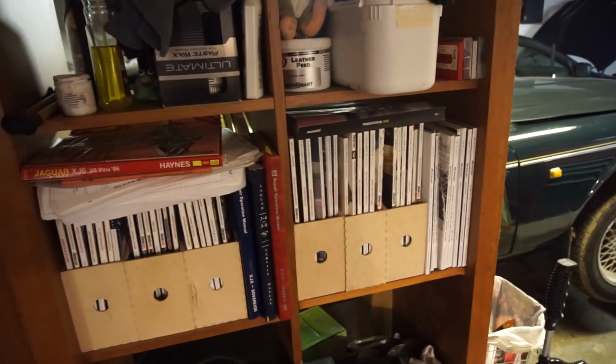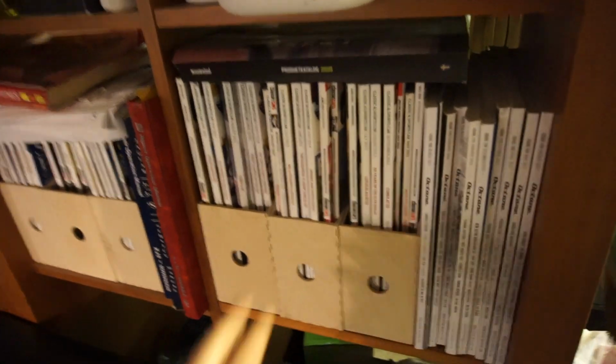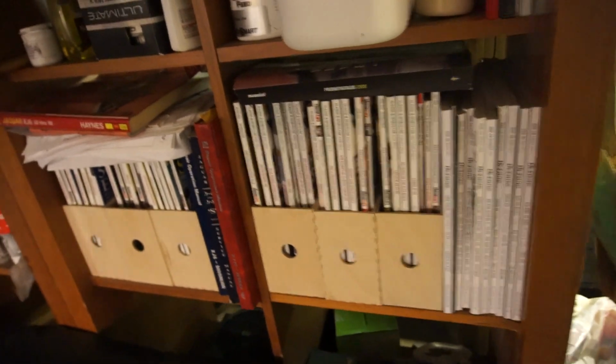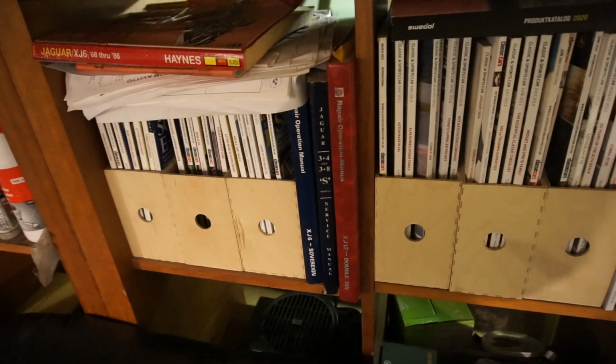Then we have some of my favorite magazines, which I sometimes use to look up certain things. So these, Classic and Sports Car. I really do love reading those. And then over here we have a few of my favorite workshop manuals that I use the most.